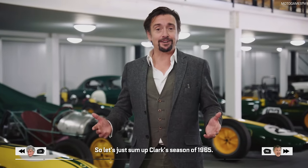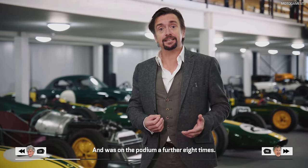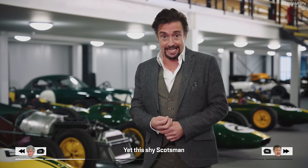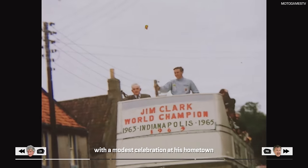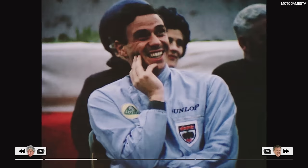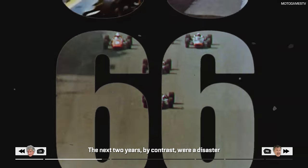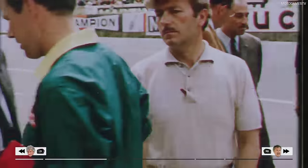So let's just sum up Clark's season of 1965. Of the 63 races he contested, he won a staggering 31 of them and was on the podium a further 8 times. He was now seen as the greatest racing driver of all time, in demand the world over. Yet this shy Scotsman chose to mark the year's achievements with a modest celebration at his hometown back in Scotland. The next 2 years, by contrast, were a disaster, with multiple mechanical failures denying him another championship.